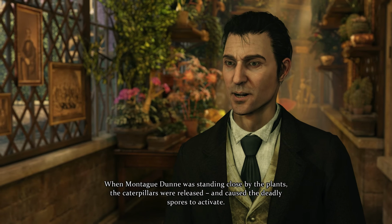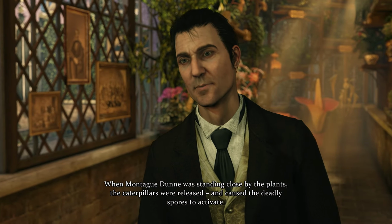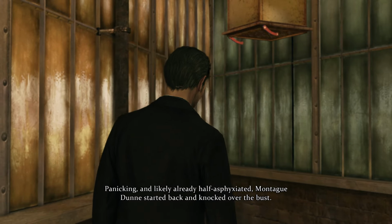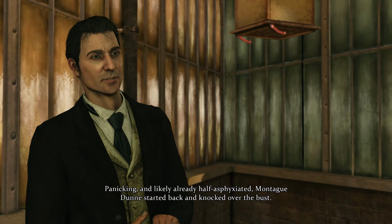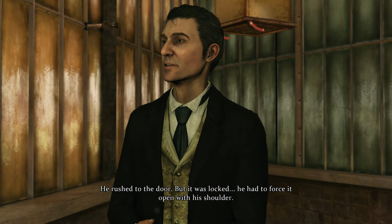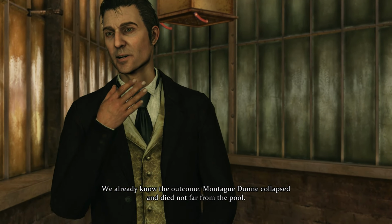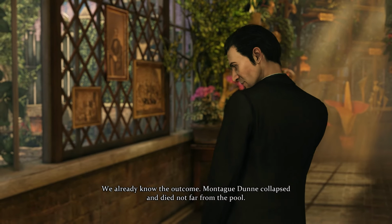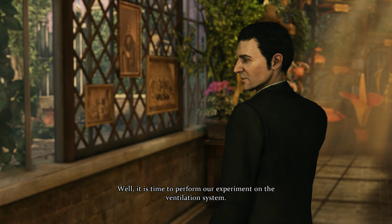I reckon that's right. When Montague Dunn was standing close by the plants, the caterpillars were released and caused the deadly spores to activate. Panicking, and likely already half asphyxiated, Montague Dunn started back and knocked over the bust. He rushed to the door, but it was locked. He had to force it open with his shoulder. We already know the outcome. Montague Dunn collapsed and died not far from the pool. Well, it is time to perform our experiments on the ventilation system.